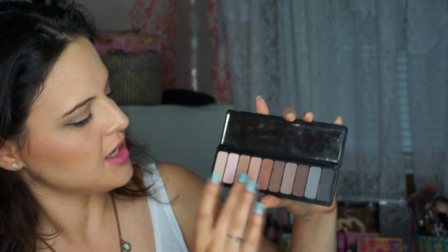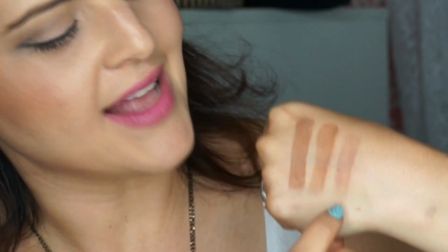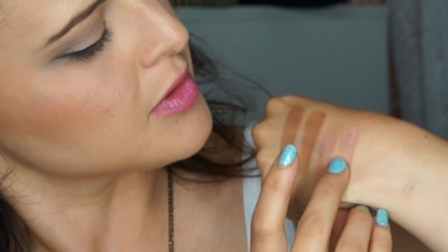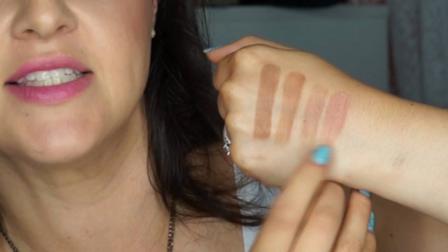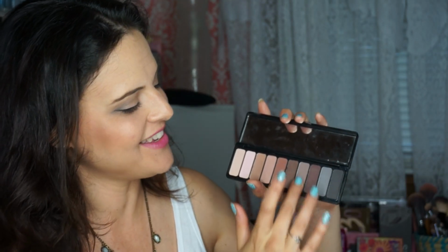The fourth one, which is here, next to there. So that's e.l.f. 4. Nectar from Lorac 2. You can definitely feel a butteriness in the Lorac that you don't feel with the e.l.f. And again, you can see a little bit of a difference in the pigmentation, that the Lorac definitely has more opacity than the e.l.f. And so we're gonna go with this one here.